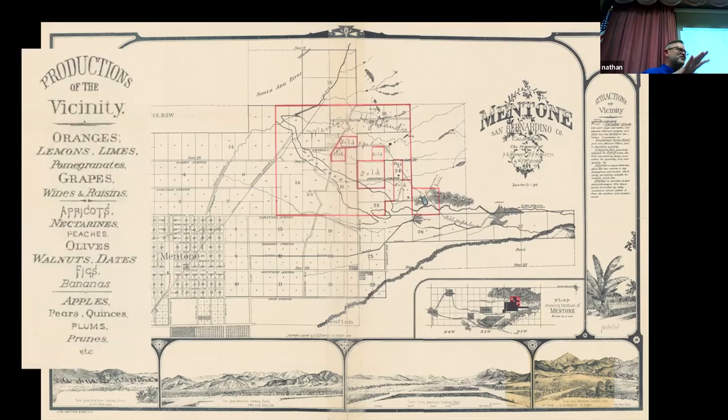I love some of the other things that you find, especially in these promotional maps. So this talks about the productions of the vicinity. You could grow oranges, limes, lemons, pomegranates, grapes, both wine and raisin, apricots, nectarines, peaches, olives, walnuts, dates, figs, bananas, apples, and it goes on. Clearly you could grow anything here.